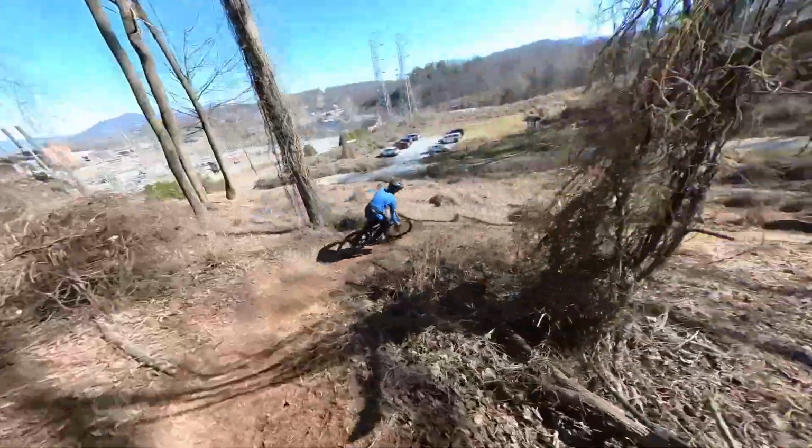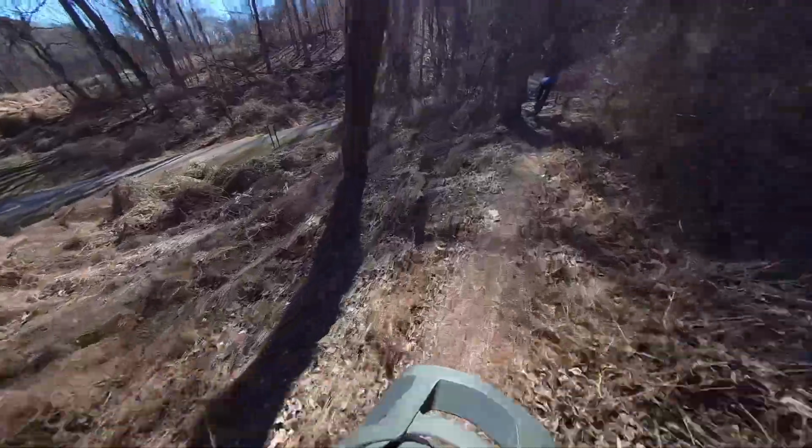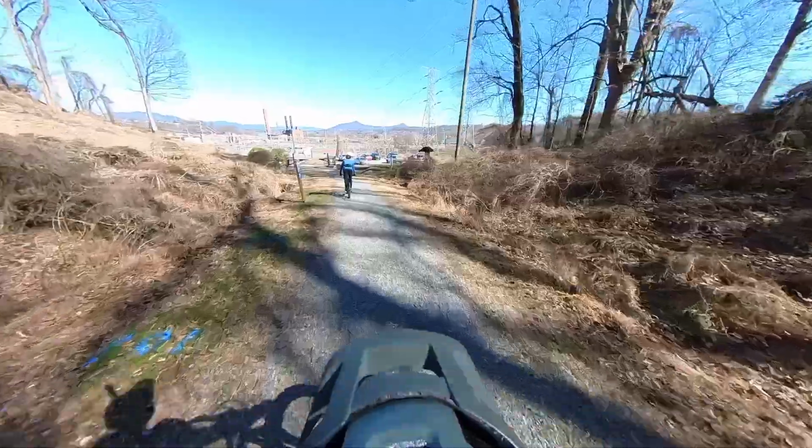Careful when you're coming into this. Many a people have gone into that tree. And we're here. Whew.